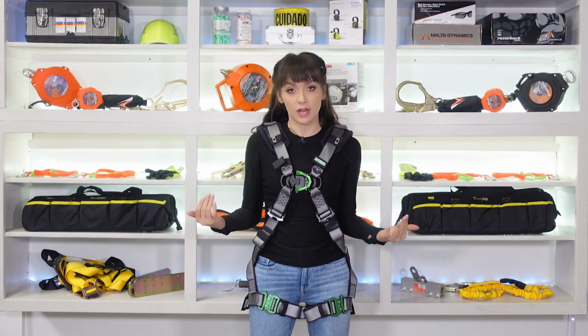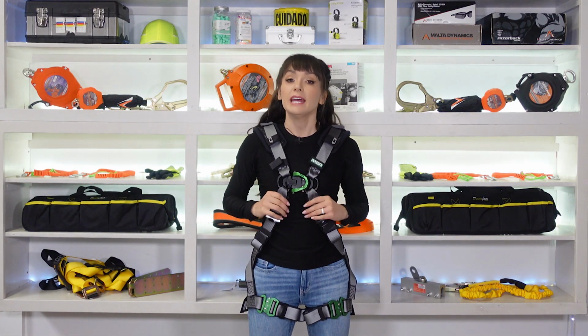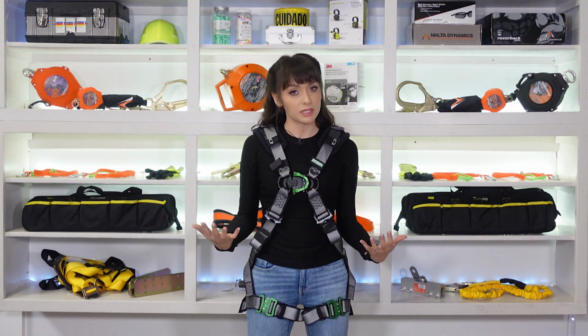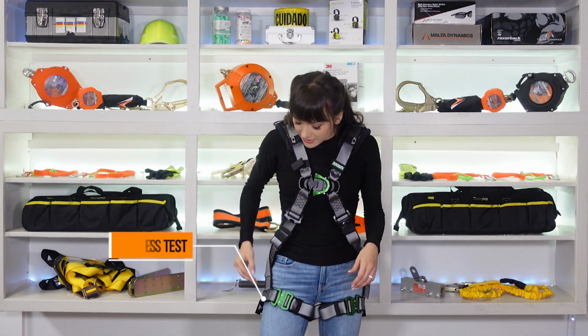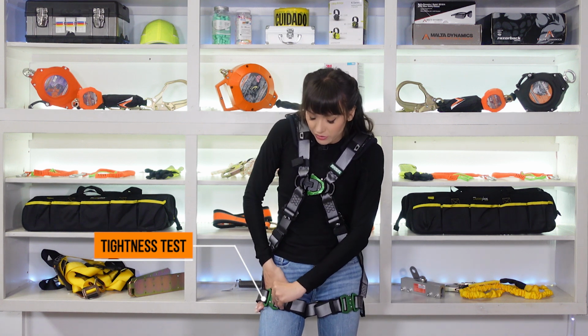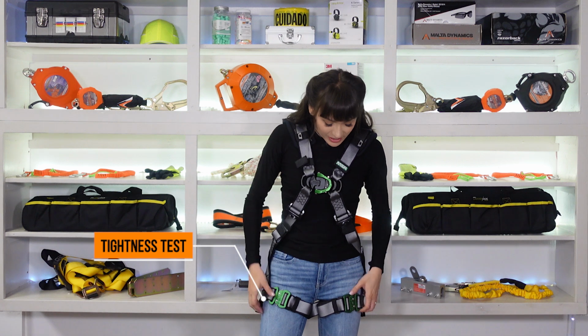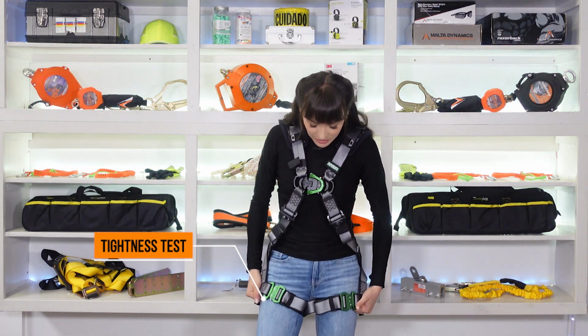Now you can see how this crossover harness fits a little bit differently. It doesn't create an H, it creates more of an X, and that's what you want to see on these ones. The leg straps are nice and tight. I can fit a flat hand through, but I'm not even going to make a fist because it's not going to be able to get all the way through. So this is a nice snug fit for the day.